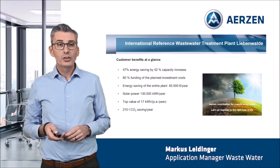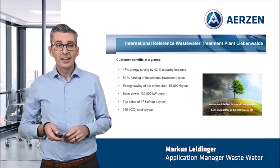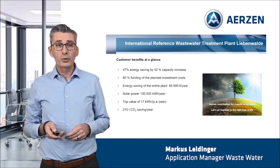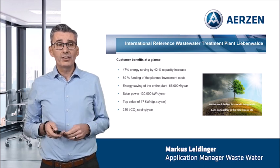And sixth, 210 tons of CO2 reduction per year. This, ladies and gentlemen, is the AERZEN contribution for a better living world. And therefore, let us go together to the right side of life.